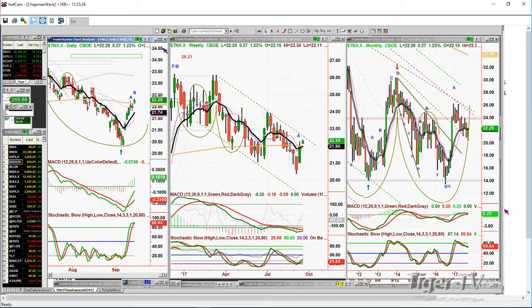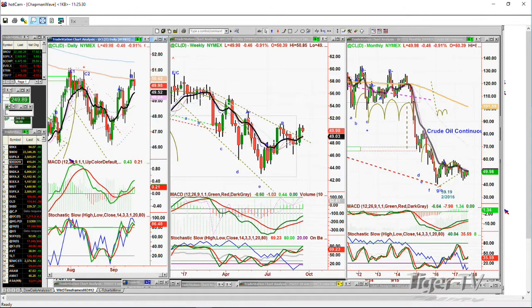So now let me just continue here. So yes, crude oil would be the next thing to look at. Crude oil is down 46 cents at 49.98. It went to a peak.